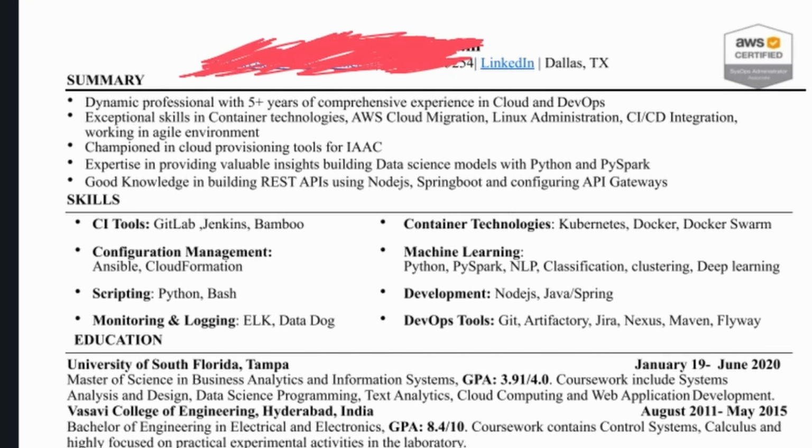Now let's see what is good here in this resume. First of all, in the summary, how many key skills do you have? You have 5 key skills. Dynamic professional with 5 years of experience, championed in cloud provisioning tools for IaaC, exceptional skills in container technologies, good knowledge in building REST APIs using Node, Spring, and expertise in providing valuable insights. So data science. What it shows to me as an interviewer is he has good cloud migration experience, Linux administration, CI/CD experience, and he also has a good data science experience with Python and PySpark, and he also has development experience writing REST APIs using Spring Boot and configuring API gateways. So this is a good summary for a person with 5 years of experience.